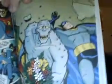Killer Croc. That's what Killer Croc looks like on the show. Gray instead of green. I don't know why. If you're curious who created this character, it was Gerry Conway. And I reviewed the trade that collects his early appearances.